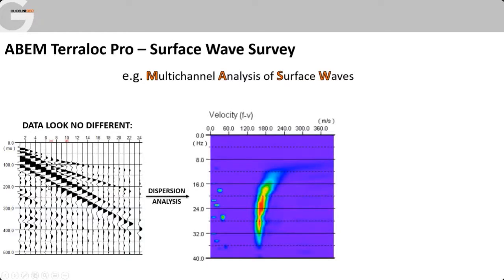And as I say, what's happening in the background is quite complex, but actually in the software, the processing is relatively simple. So we load our shot record in, single shot record, and the software will run dispersion analysis on it, and it will give us a plot of the phase velocity. So this is the phase velocity across the top, and then the various frequencies down below. So it's telling us how fast the different frequencies were able to move.